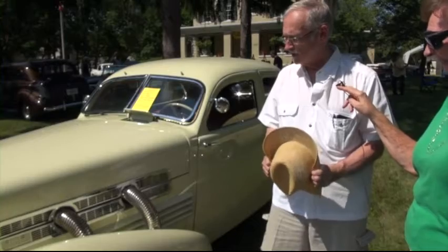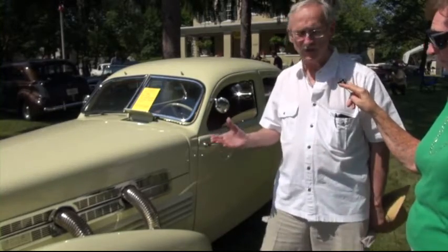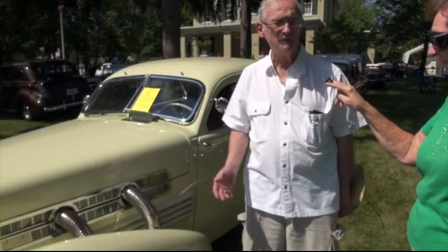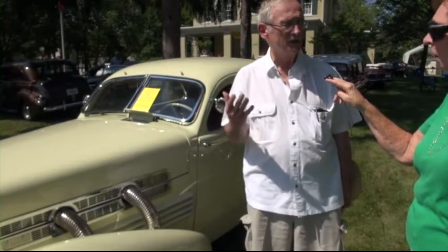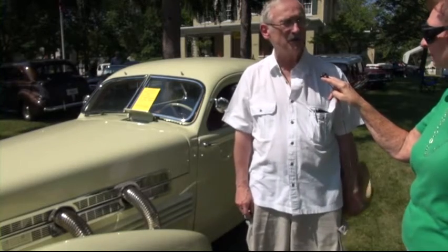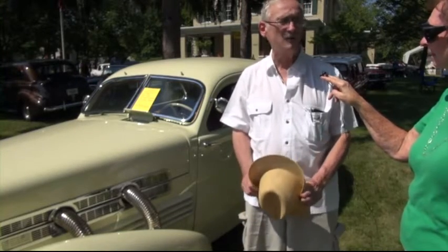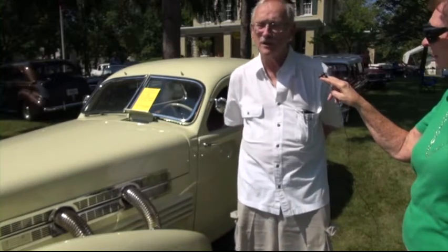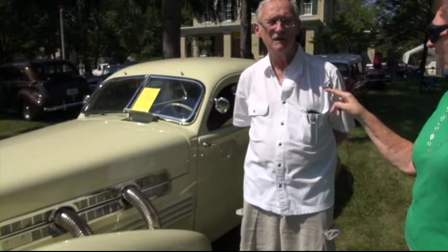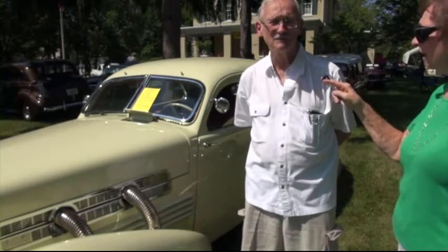We put a new engine in it, rebuilt the engine, rebuilt the transmission. We do all our own work. I've got 5 of these. And next weekend, we're taking the 37 Custom Beverly to the Auburn Cord Duesenberg show in Auburn, Indiana. Last year, we took 2nd place with it, and hopefully I can do better this year.